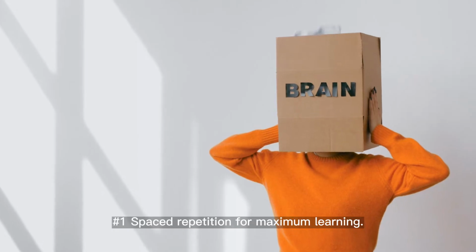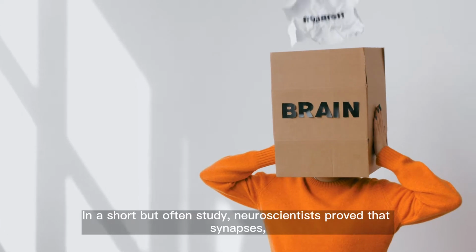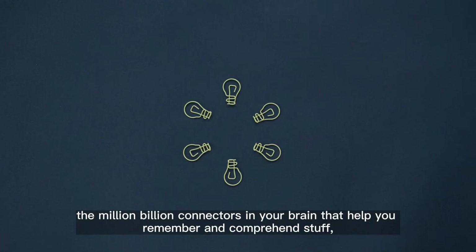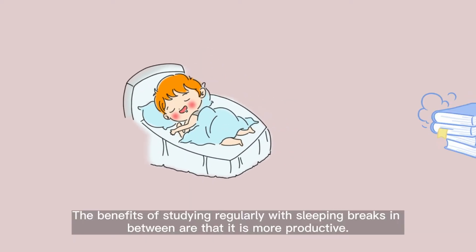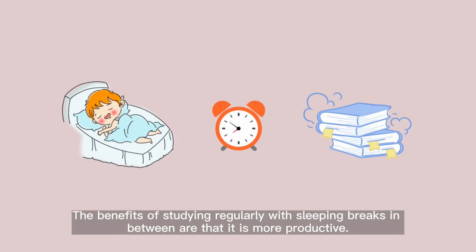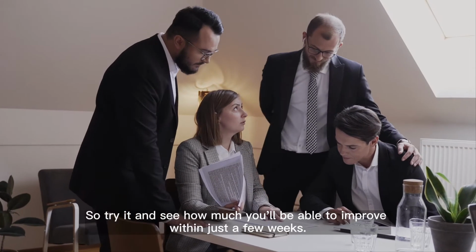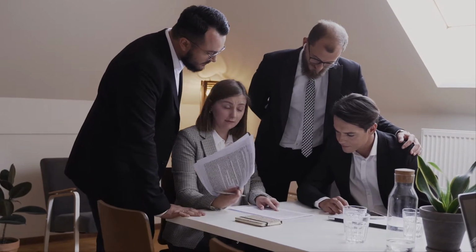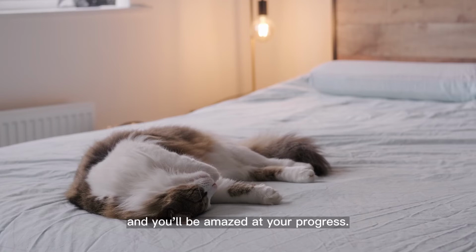Number 1. Spaced repetition for maximum learning. In a short but often study, neuroscientists proved that synapses, the million billion connectors in your brain that help you remember and comprehend stuff, grow mainly when you are sleeping at night. The benefits of studying regularly with sleeping breaks in between are that it is more productive. So try it and see how much you'll be able to improve within just a few weeks. Just practice something for 50 minutes every day, and you'll be amazed at your progress.